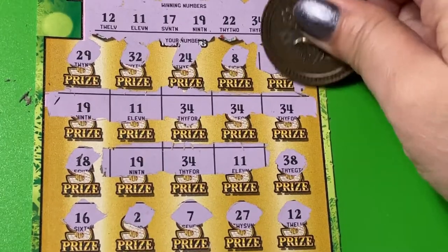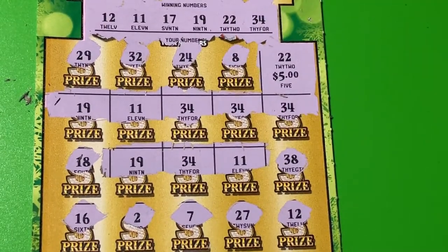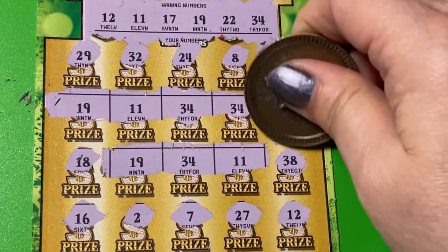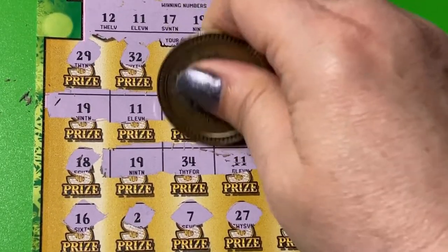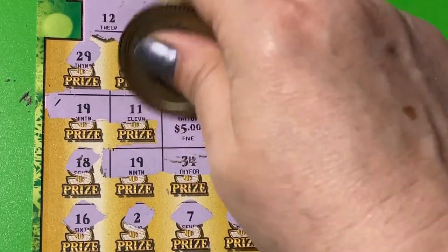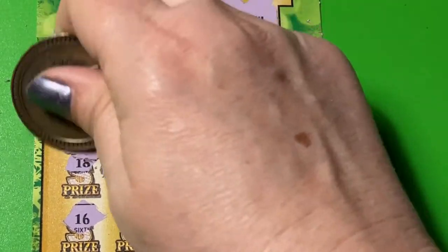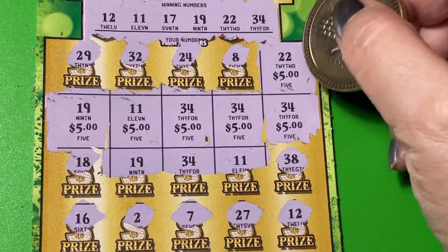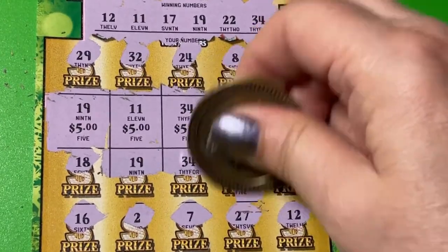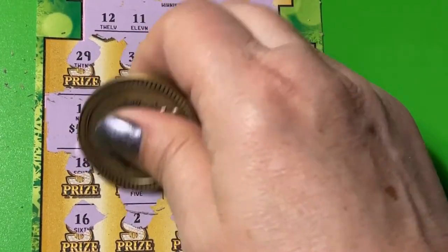Let's start with a 22. Little zeros, $5. Another 5. Another 5. Another 5. Another 5. Another 5. So what are we? 5, 10, 15, 20, 25, 30, 35, 40, 45.